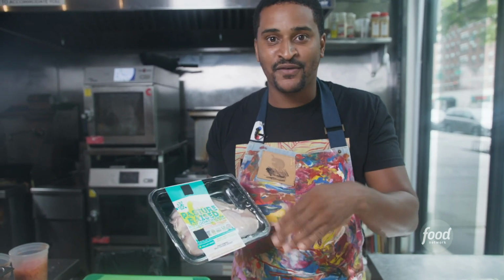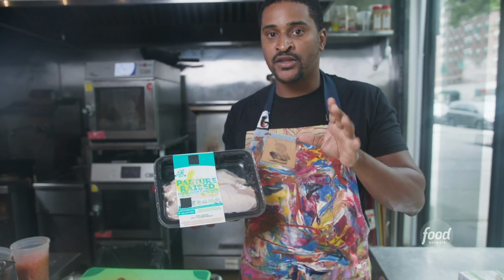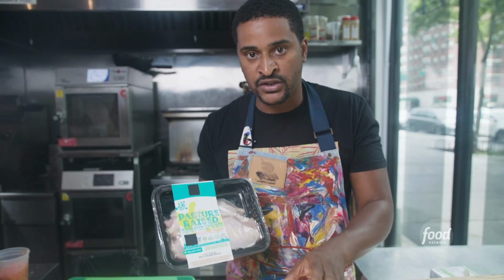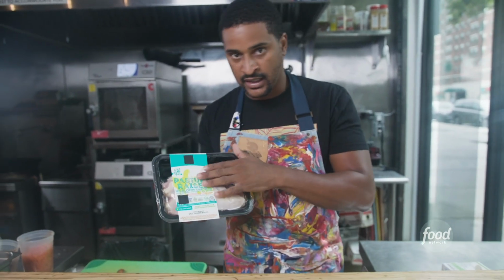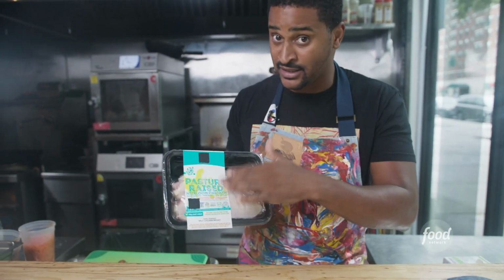You know, you get to 4 pounds, 5 pounds, 6 pounds, they're not injecting or force feeding the chicken to make sure it's getting on the market quick enough. So it's happening real time. This chicken here is good.